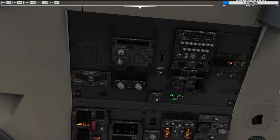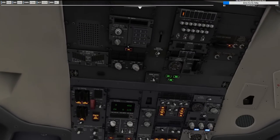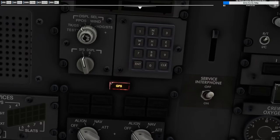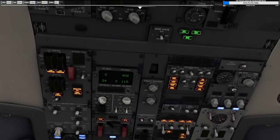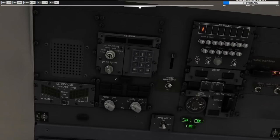We can see nothing triggered. But now let's press a recall. And now we see the GPS light is illuminated. Only when we pressed the recall, this light came up. And if we reset the master caution system, the light goes out again.